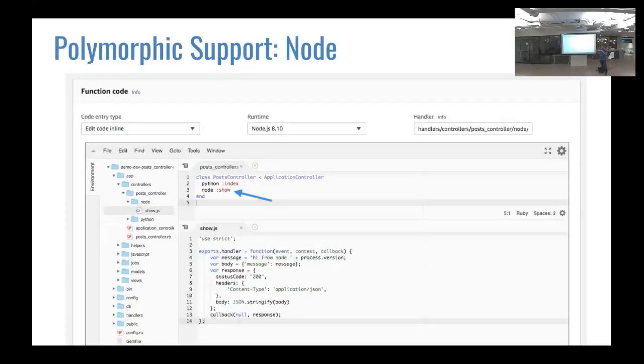Notice though, with both Node and Python, in the handler you have to return the full Lambda proxy structure: the status code, the headers, the body. There's no extra help you're getting from Jets. With Ruby code, you don't have to do that, because it's kind of baked in. This is simple handler code, which is how most examples online are written.